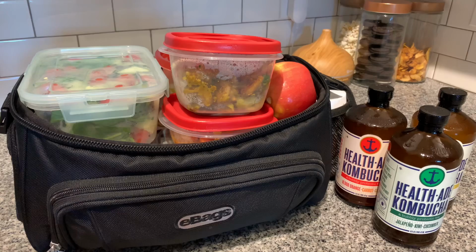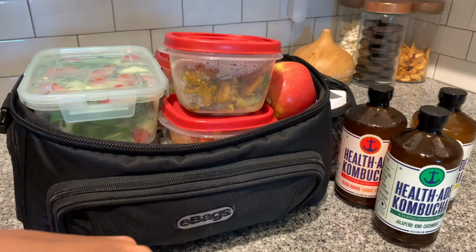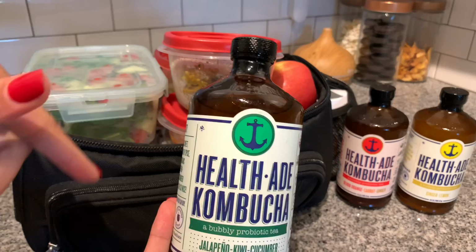Starting off with the kombucha, I like to bring some sort of beverage on my trips because you get sick of drinking water sometimes. So I'll bring kombucha or club soda with me, and sometimes I'll even bring wine. But today I'm trying this jalapeno kiwi cucumber kombucha. I'm really excited to try this. I usually always drink one on my way to work, and then I keep one in my purse, and then I keep one in my actual lunchbox.